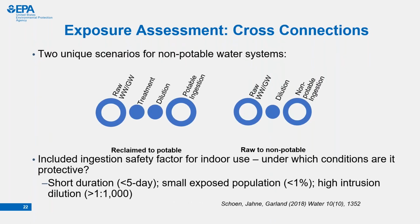So shifting gears a little bit, another area that we're interested in is exposure assessment. And so the first thing that I'll talk about is the cross connections, which I mentioned previously. There are 2 different types of cross connections that are unique to non-potable water systems. The first being connections of reclaimed water to potable water supplies, and the second being a cross connection of the raw alternative water to non-potable water, which essentially equates to a treatment failure. And so what we wanted to know was whether our included ingestion safety factor was protective, and under what conditions it was. And so it turns out that for short duration, a small population and high dilution events, it is actually quite protective.